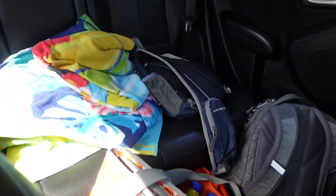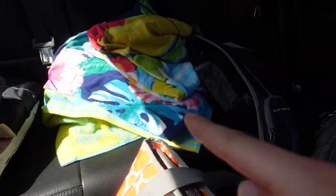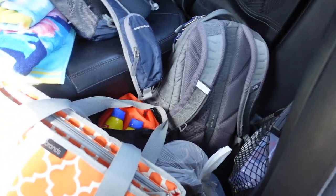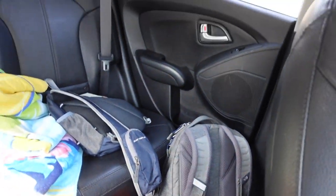And let me just show you guys. This is what our back seat looks like. We got some Elmo towels in there, a bunch of snacks courtesy of Sarah, sunscreen, 2 backpacks. I think we're definitely prepared. No, I don't think we have enough. I told her that we needed to bring like our own emergency kayak just in case, but she said it was over the top.